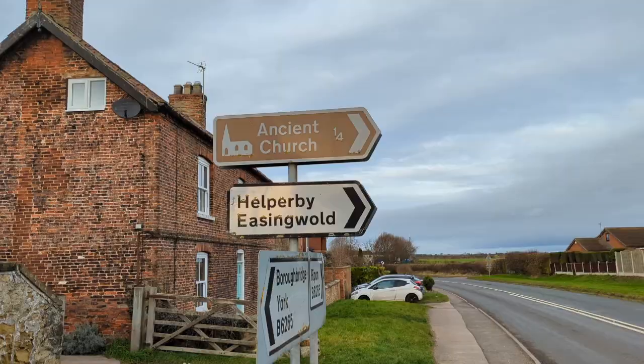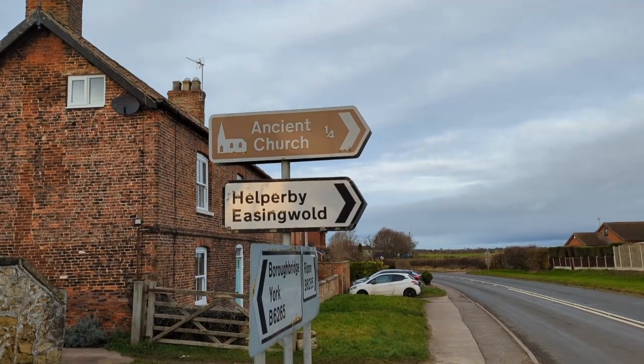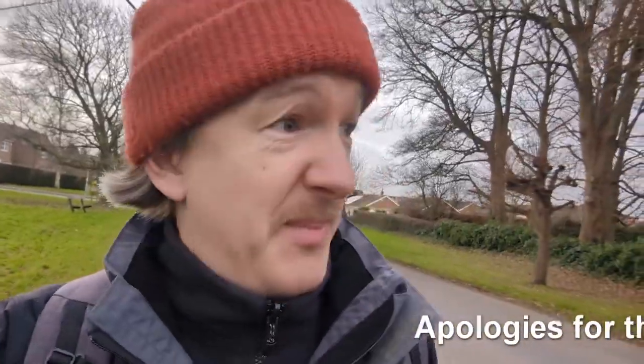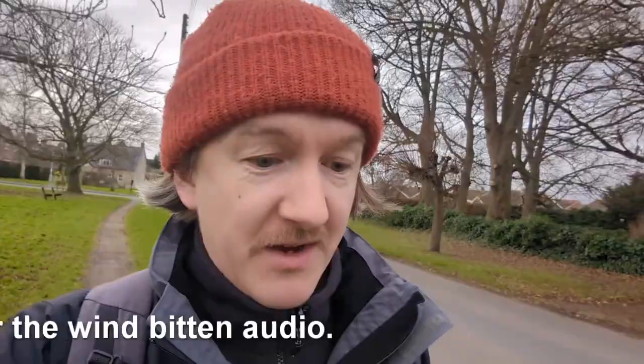Now, because I do church crawling properly and take it very seriously, I've arranged to collect the key for All Saints Church from the church warden, who sounded more than happy to lend it to me for half an hour or so. So we'll find his house, and then I'll join you back at the church.